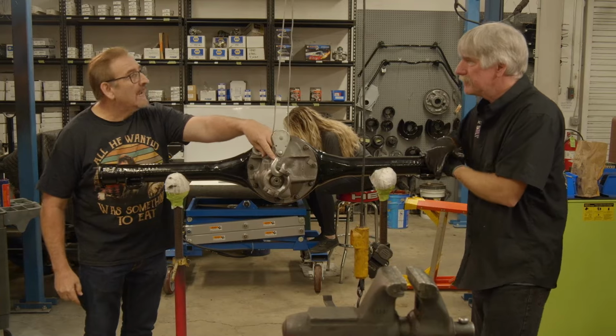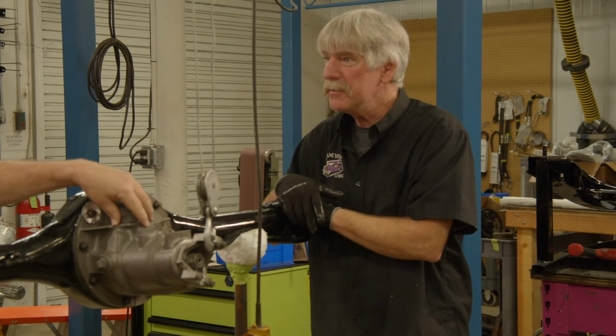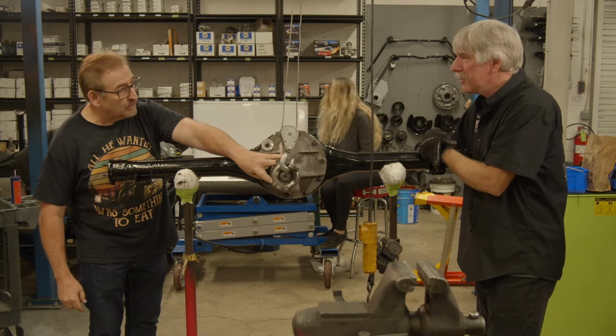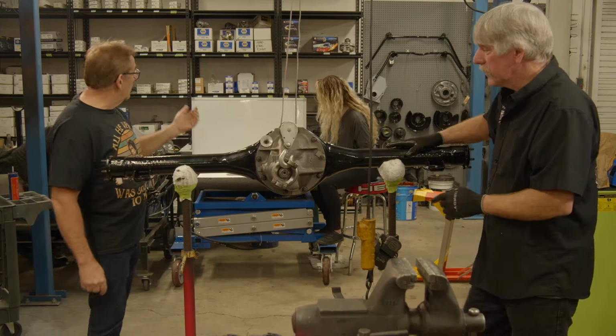Third member or carrier. Or pumpkin? Base or pumpkin, you can call it a pumpkin if you want to. It's one unit. So that's a part. The third member is a part.